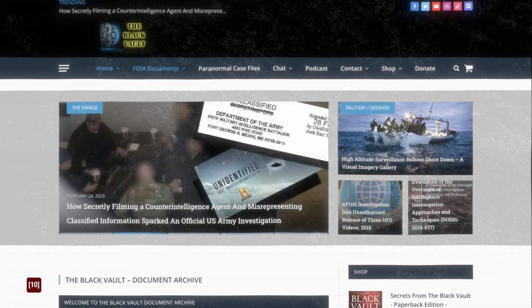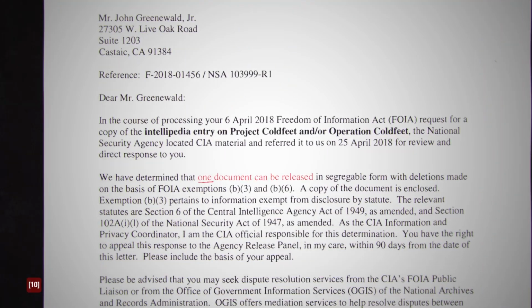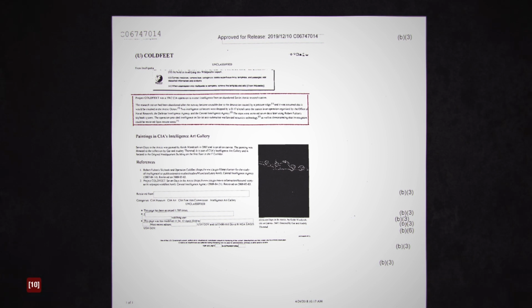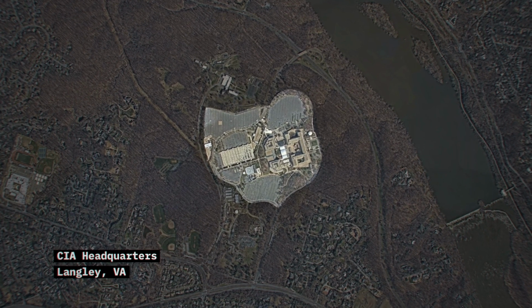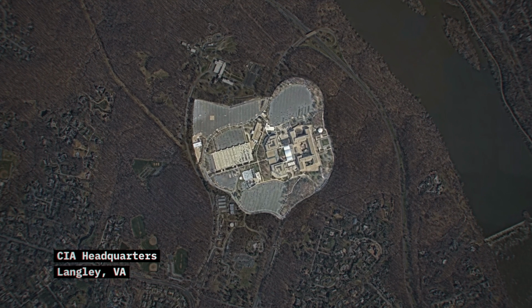The Black Vault requested the intel to be declassified. The only document that was approved for release was this, containing a very short summary of the mission and the admission record of this painting into the CIA art gallery. With some imagination, it depicts the experience of the agents on the North Pole. I guess the information they retrieved is either still relevant to their national security, or the CIA prefers to emphasize the heroism of the agents.